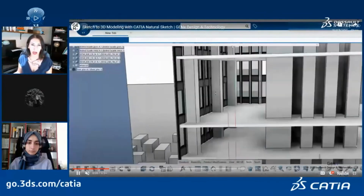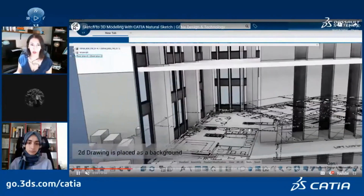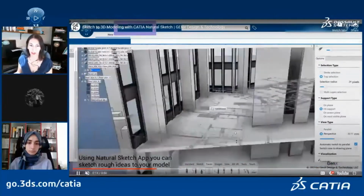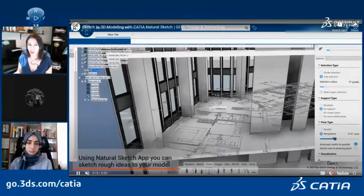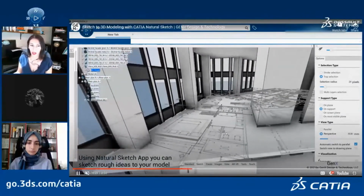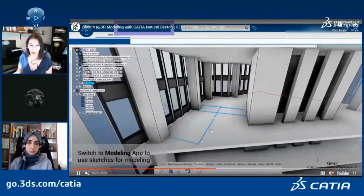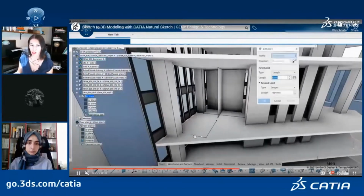As you see, we have a building 3D modeled. During coordination, you're able to link your 2D, in this case, CAD drawings. And then you could just draw your sketches, make markups. Those are just like basic lines, but those lines are vector-based and they could be translated into actual walls.